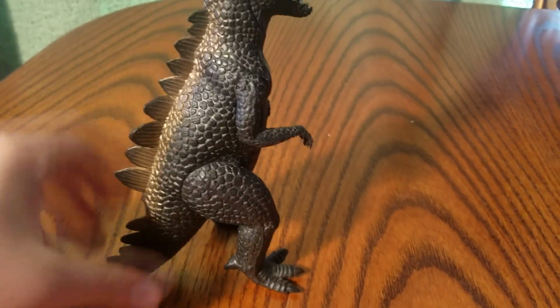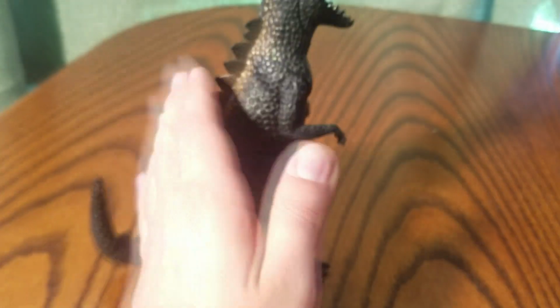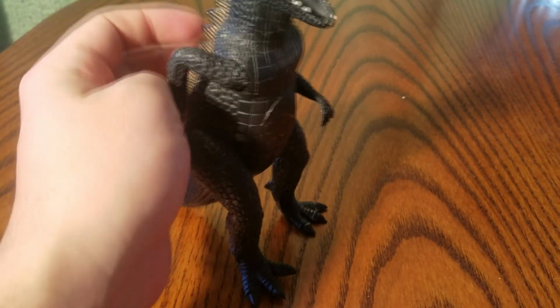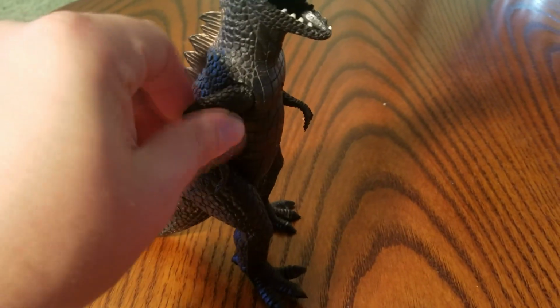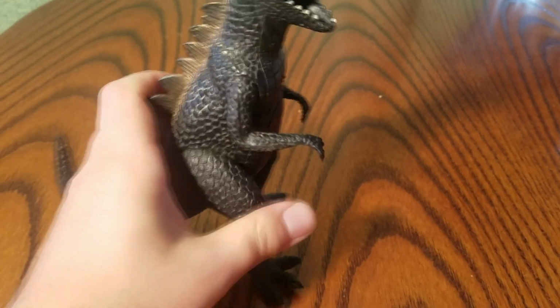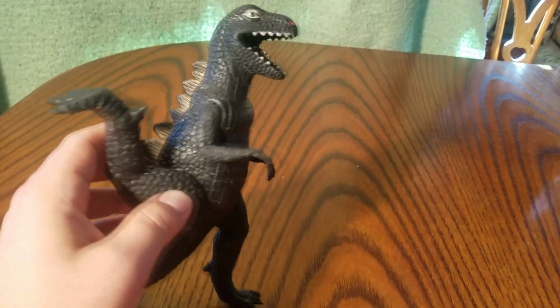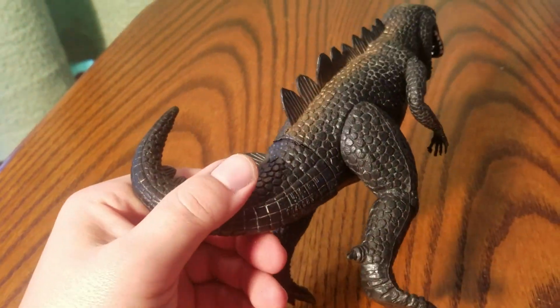Very soft. Okay, so for articulation, we got the arms, which can do a 360. The legs can do a 360. I just want to pose them like this. And the tail will do a full 360 also.